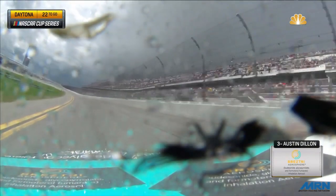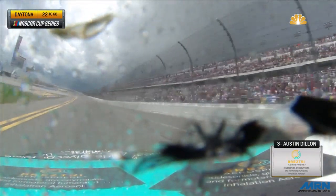Chase Elliott's machine totally demolished, trying to limp back to pit road, as is now Ricky Stenhouse Jr. Here comes the Eric Jones machine. It is an elephant's graveyard here in turns 1 and 2.